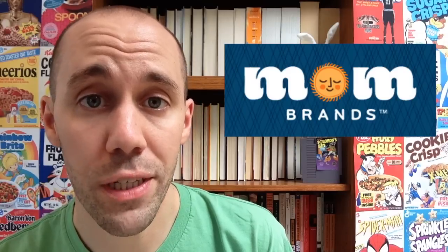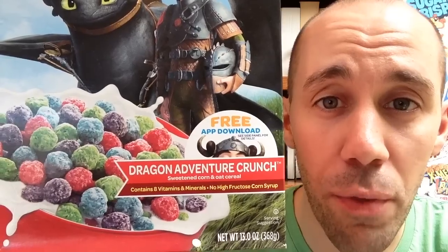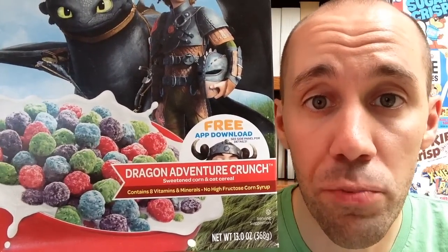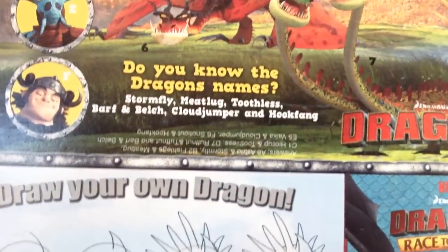Speaking of animated movies, DreamWorks is a company that has its share of animated films, which is why Mom Brands recently paired with them to release 4 new cereals. First up, Dragon Adventure Crunch from How to Train Your Dragon. And you can see from the box here, this one looks like it's just a version of Oops All Berry cereal. The back of the box is fun. They have these fun kid games you can play, including matching dragons, and they teach you how to draw your own dragon. Let's open it up and take a look.